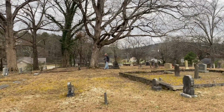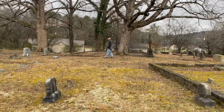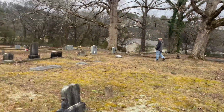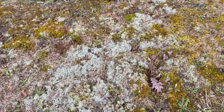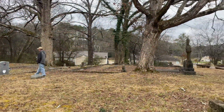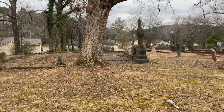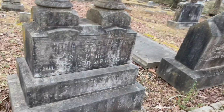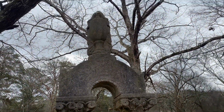Okay, see this one. Tommy passed by without taking a picture. I love this moss. You can feel it. There are a lot of markers missing. Edna. She died in 1904.